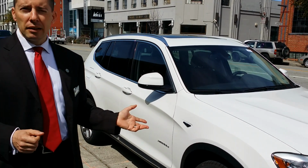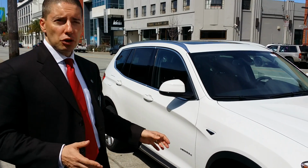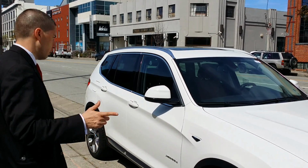This is the X-Line trim. This one has additional trim pieces, but they will be different for other cars. Let's get inside. We'll take a look at how it looks inside.